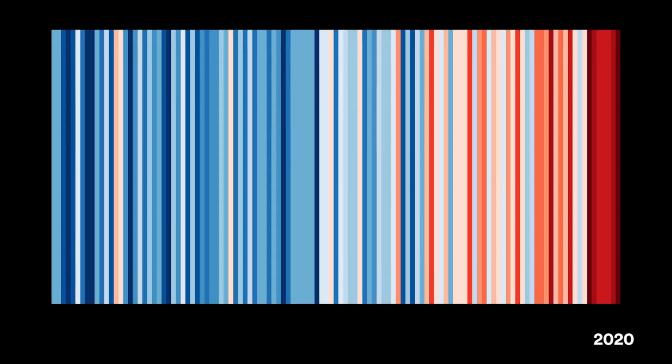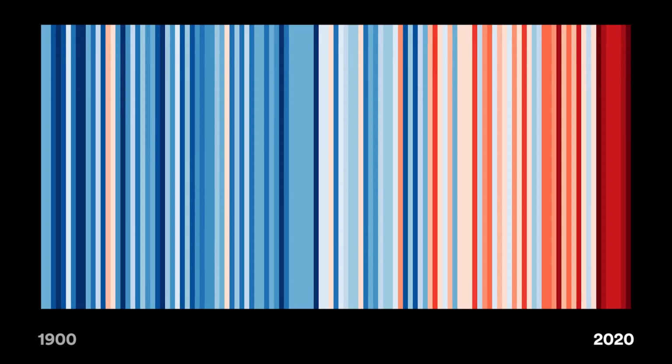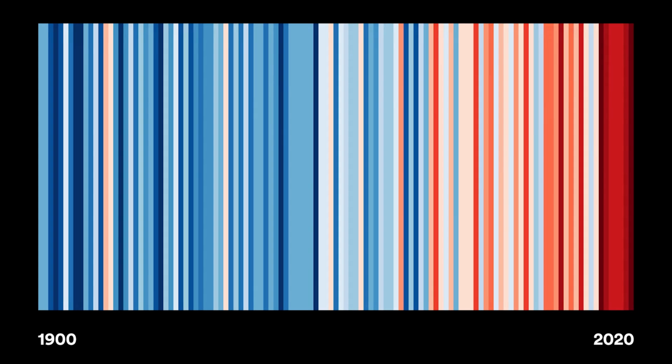The Australian climate stripes show us the annual average temperature in Australia every year from about the start of the 20th century to today. So we've got red stripes right up the end in the recent period showing that we are getting warmer every year, and more blue stripes as we move backwards in time to the start of the 20th century.